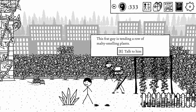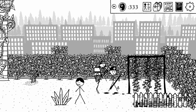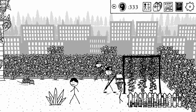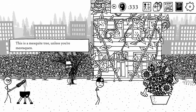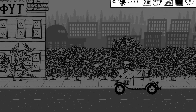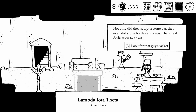This guy is tending a row of multi-smelling plants. He looks busy and I don't really have a reason to bother him. Alright. Look for that guy's jacket.